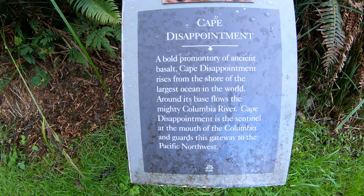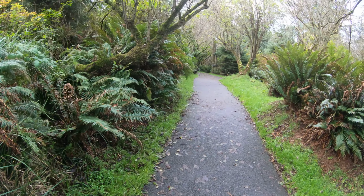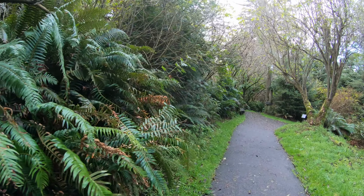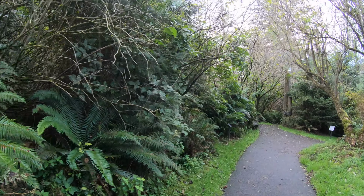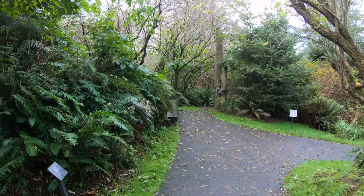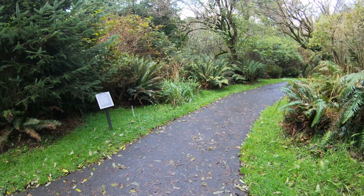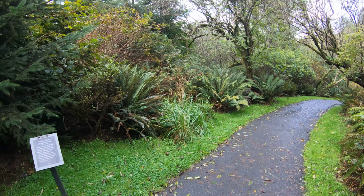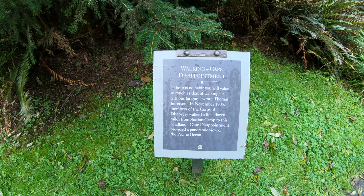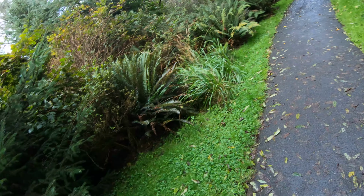Stop the video if you want to read that. Walking back down. Very lush here because you get all the rain. Plenty of moisture here, so everything grows up very nicely. Very nice path. If you get tired, there's a little bench. There were a couple other hiking trails there, but we don't have time to go do them.